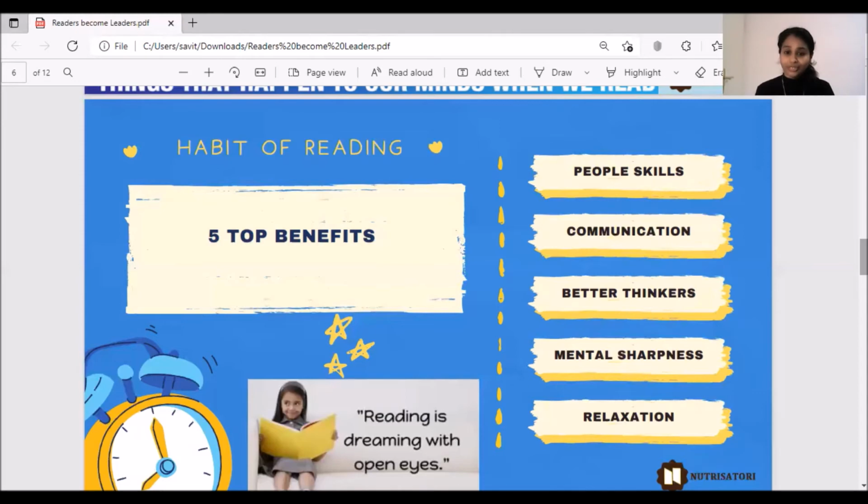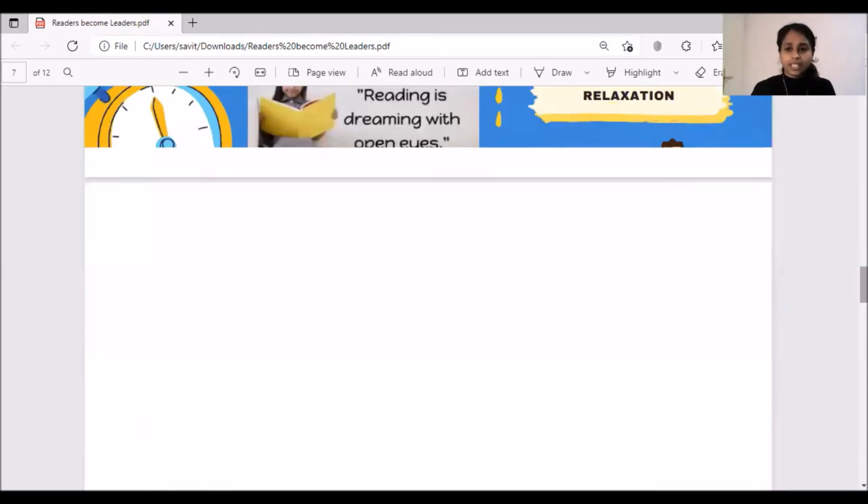So this habit of reading is dreaming with open eyes. Whenever we sleep, we tend to get dreams because some imaginary things are coming. That is what we call dreaming, right? But when you read books, what happens with your open eyes? Automatically, that imagination is still working. That is what they are saying. It is like dreaming with open eyes. So these are the benefits.